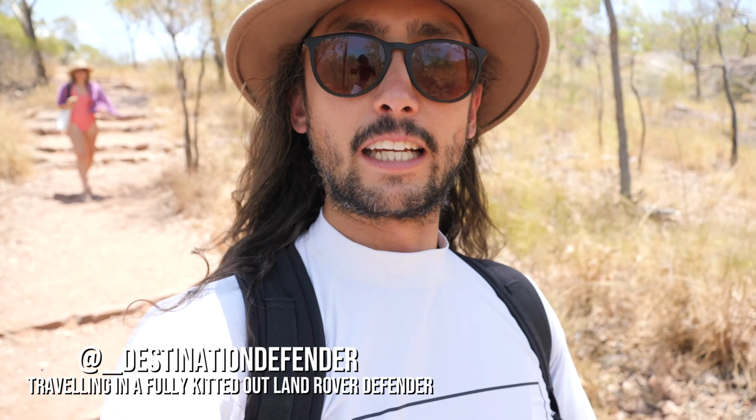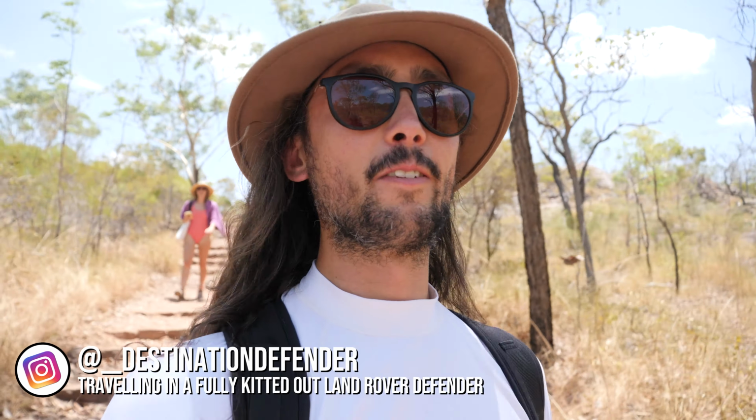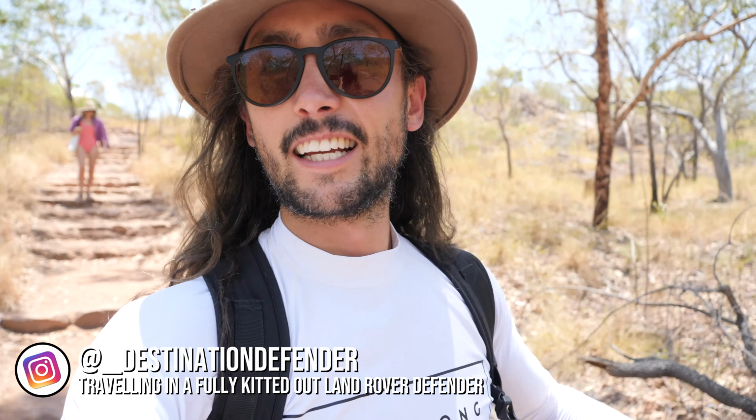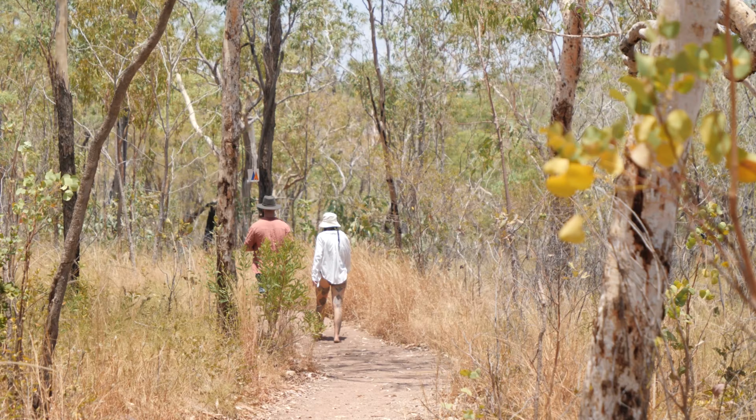So today is another 40 degree day here in the Northern Territory. It's very hot, not a great time to be walking, but we know that the pool at the top is going to be worth it. Charlie and Sarah have actually come here before. They said, if you're going to go to Edith, go to the top. So we're with them today, tag below.